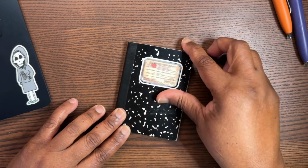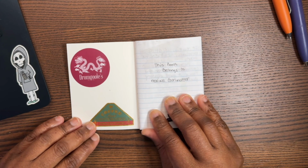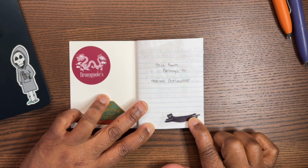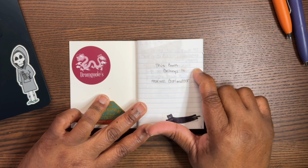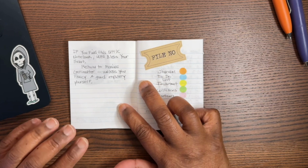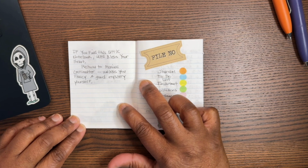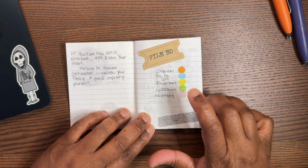She put a sticker on here. But this is Maxine Gerimatter's Everyday Carry. And yeah, she likes stickers, so she just sticks them on here. She doesn't believe in wasting anything. And she also likes cats, so I gave her a few cat stickers. She made sure you knew who this book belonged to. This book belongs to Maxine Gerimatter. If you find this little notebook, bless your heart, return to Maxine Gerimatter, unless you fancy a good mystery yourself.